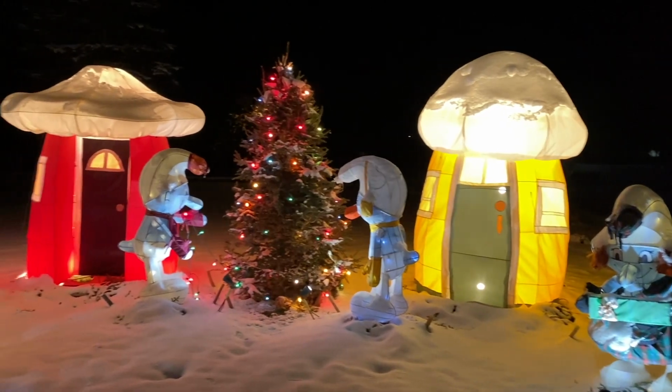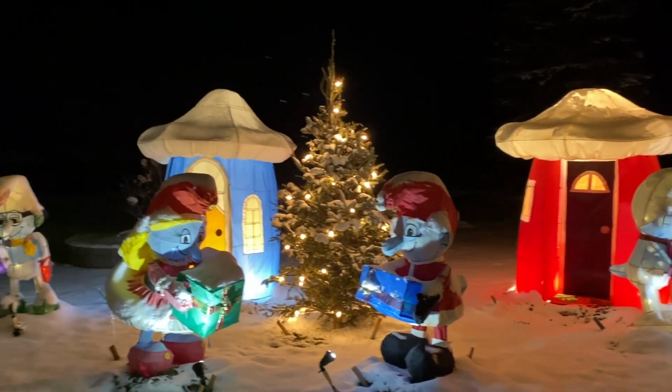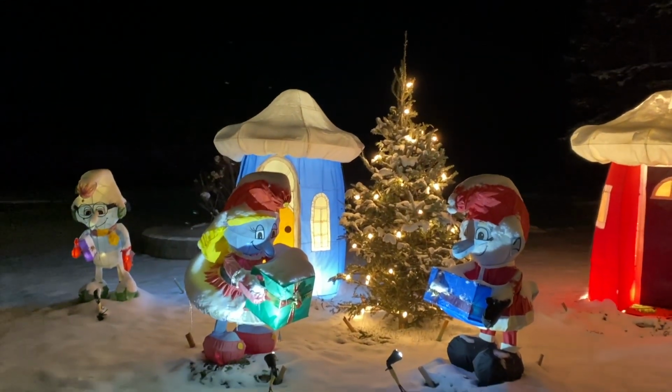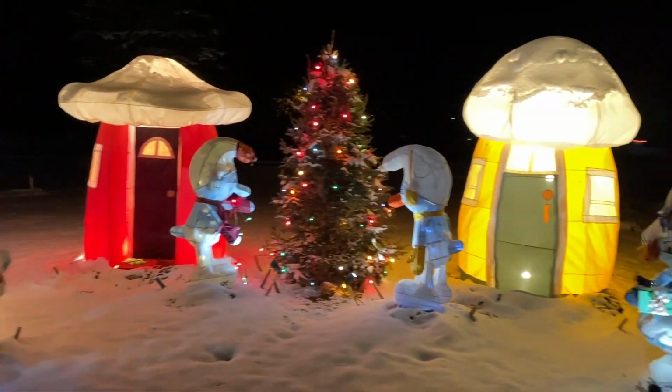It is the Smurfs. I love how they have even the huts, so cool. Oh my God. It goes on for days.